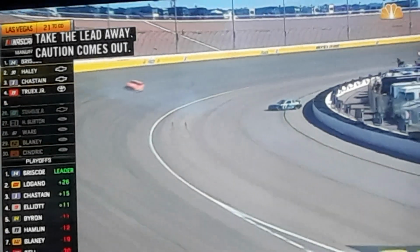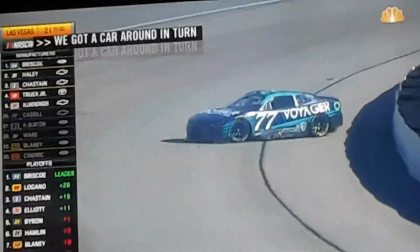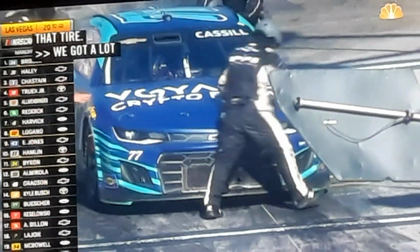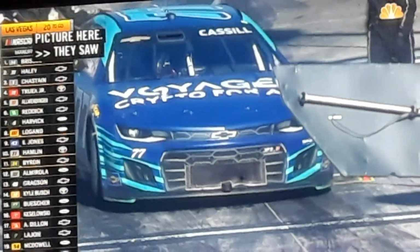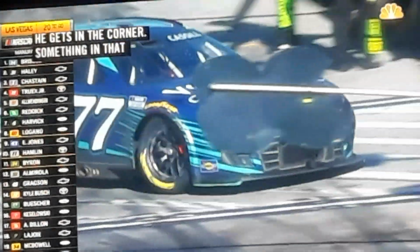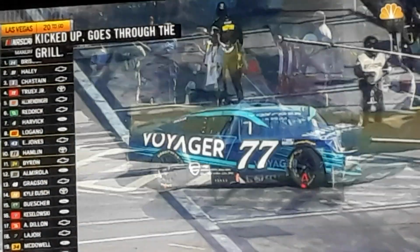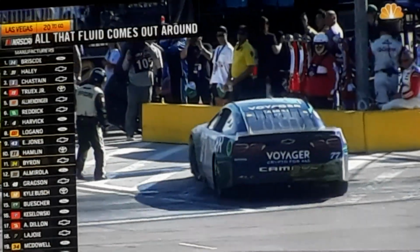77 car. Landon Cassill has backed his car around. Big hole right there. So he gets down to the corner, something around that pack of cars gets kicked up, goes through the grill. All that fluid comes out around the right front tire. He has no grip in the right front tire getting into turn 3. You're absolutely right, I think, Neil. I mean, that's why they're going behind the wall, right?